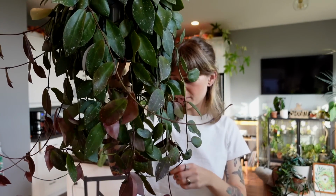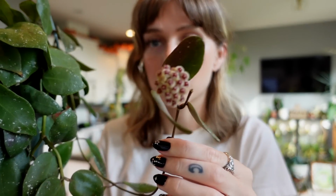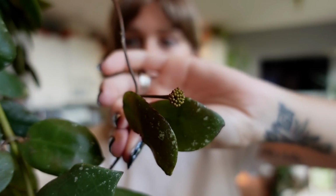Okay, the reason that I've been loving her so much lately is because of how much she has been blooming. She has, I think, only one or two that are currently open. You can see a cluster right here. They're so cute. But she has bloomed multiple times already, and she has so many peduncles that look like this, preparing to bloom.